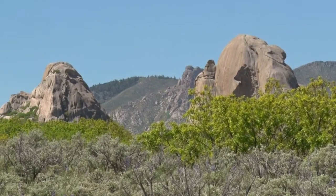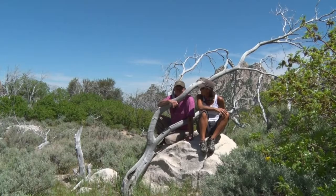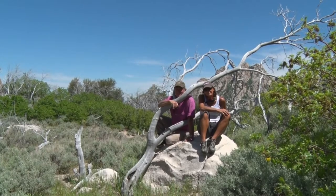Oh, it's so beautiful out here. But even you can get yourselves out here to the Mineral Mountains in Beaver County. Now this section right here is called the Little Granites. I guess that means there are bigger ones somewhere else, but as I look around, these look plenty big to me. Let's find out what people think about this area.